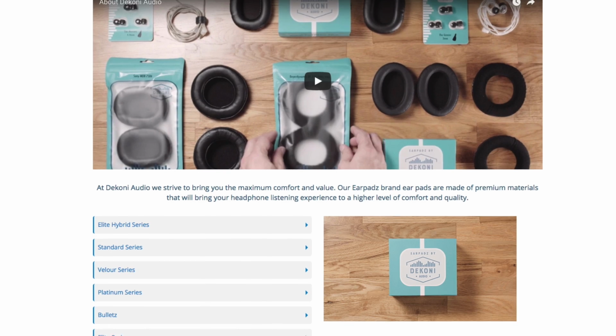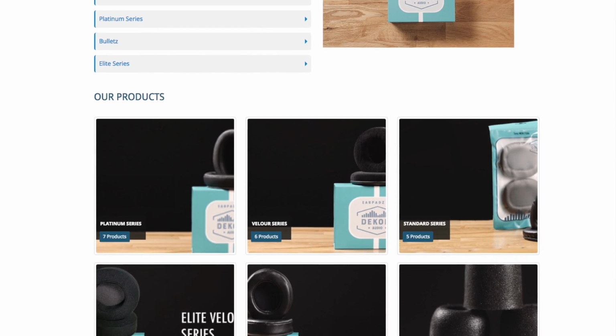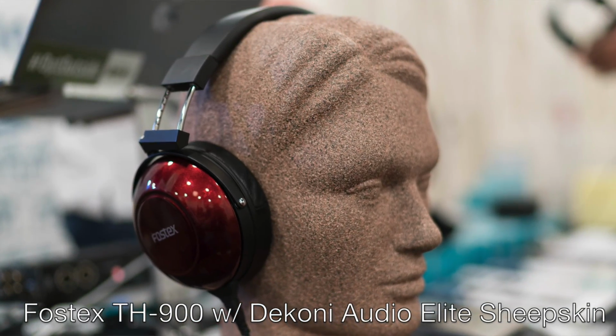At CanJam, you can take your headphones to Deconi's exhibit and try different Deconi earpads on them. You'll be able to hear the differences for yourself, and you'll even be able to do before and after measurements, as Deconi will have a measurement set up there. Make sure to go to Deconi's website at deconiaudio.com to see if they have earpads that fit your favorite headphones and ear tips for your IEMs. If you don't feel like bringing your own headphones to CanJam, Deconi will have plenty of headphones on hand for you to try with their earpads at their exhibit.